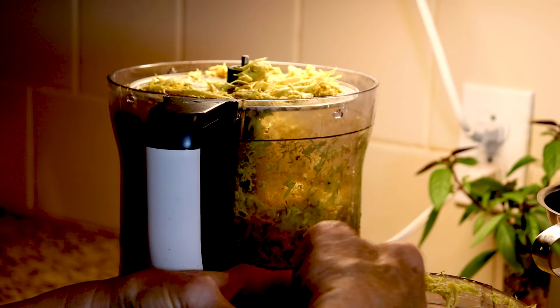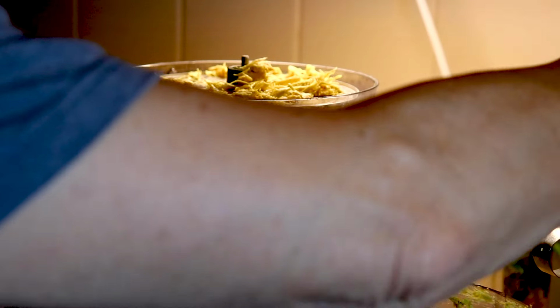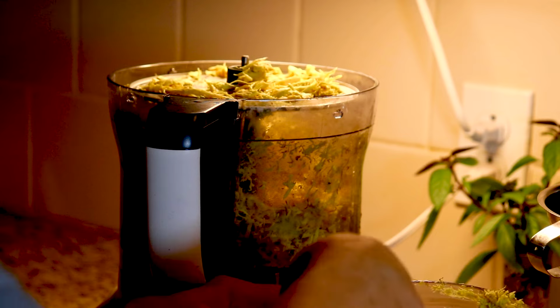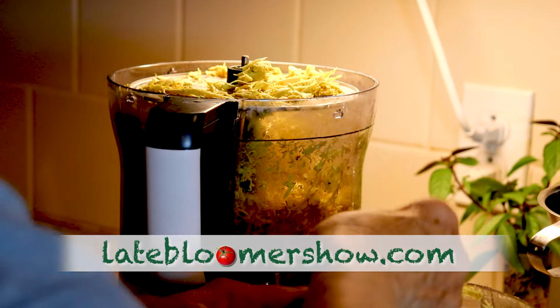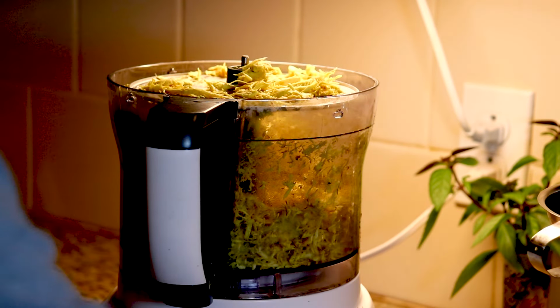And all we want to do is just get all that medicinal benefit from the inside of the root touching the alcohol. I'm trying to think of what this reminds me of, and I can't think of anything. It's just so different. Okay.